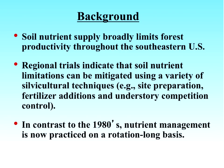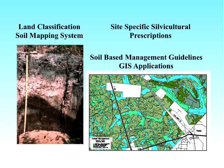given locale. We can ameliorate some of these nutrient limitations with some of the silvicultural treatments that we use, such as site preparation, fertilizer additions, and again, understory competition control. All of those work part and parcel in terms of alleviating some of these nutrient stresses that the trees experience. Today, in contrast to the 1980s, our nutrient management is now practiced on a rotation-long basis. So we think about that and integrate that into our decision matrix really from day one.